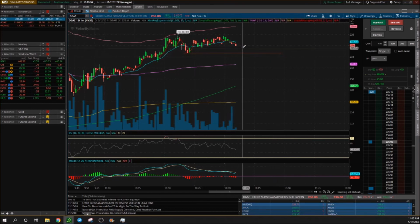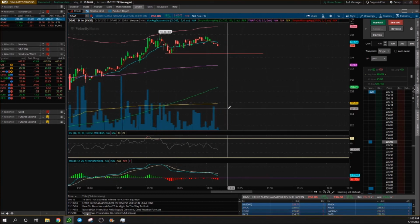However, if we find a support above this line and it starts to bounce, then I might buy in and increase my position size and continue to ride D-gas. So again, this is why it's important to not panic sell. I'm going to end the video here, and hopefully as things go on, I'll continue to keep you guys updated.